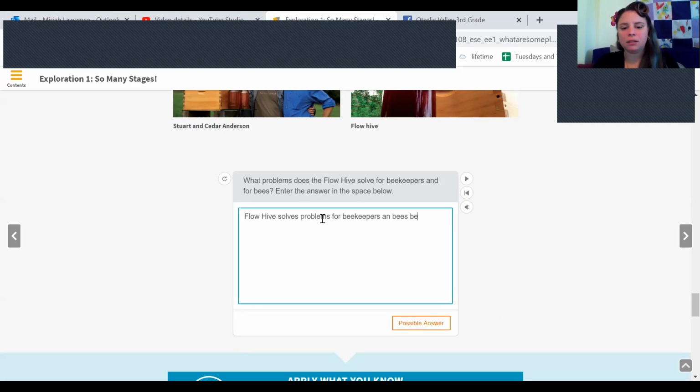I'm actually going to do because. Because they reduce stress on the hive. The beekeepers do not need to open the hive to get honey. So the bees are not disturbed and the beekeepers do not get.